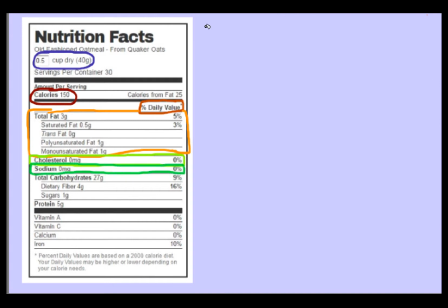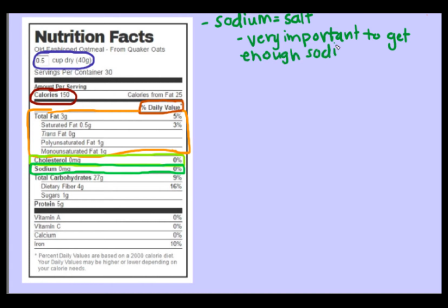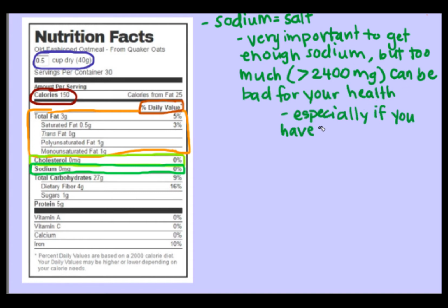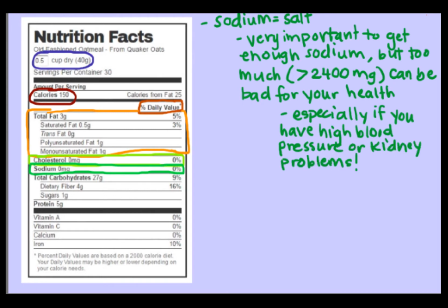Next, let's look at sodium. Sodium is another word for salt, like the kind you might keep on your dining room table. It's very important to get enough sodium, but too much, which usually means more than about 2,400 milligrams, can be bad for your health, especially if you have high blood pressure or kidney problems already.